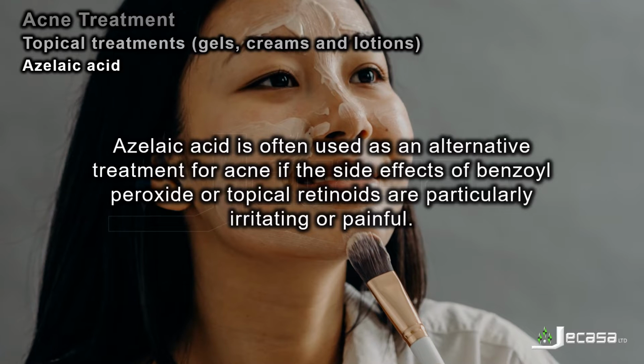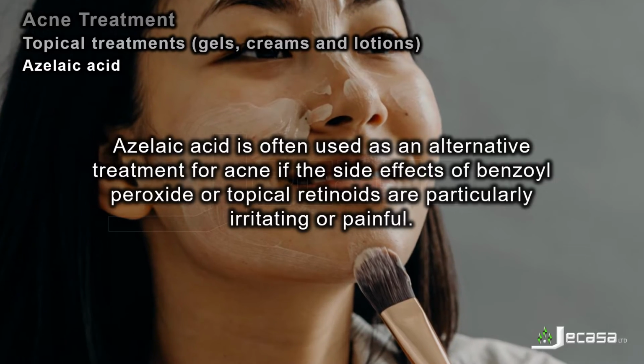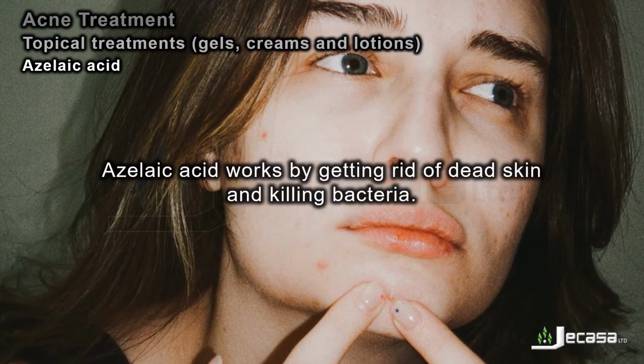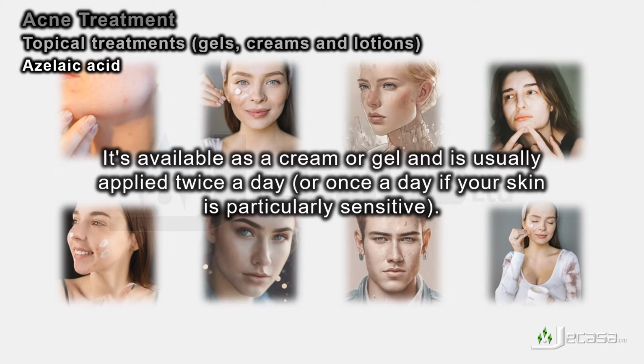Azelaic acid is often used as an alternative treatment for acne if the side effects of benzoyl peroxide or topical retinoids are particularly irritating or painful. Azelaic acid works by getting rid of dead skin and killing bacteria. It's available as a cream or gel and is usually applied twice a day or once a day if your skin is particularly sensitive.